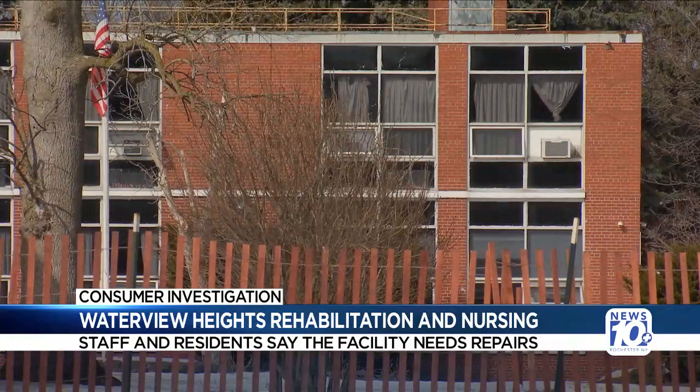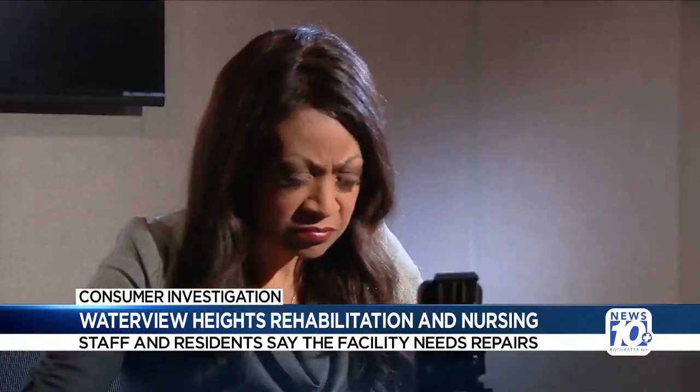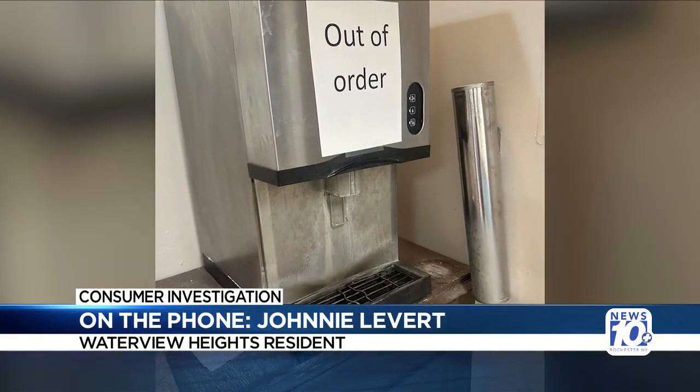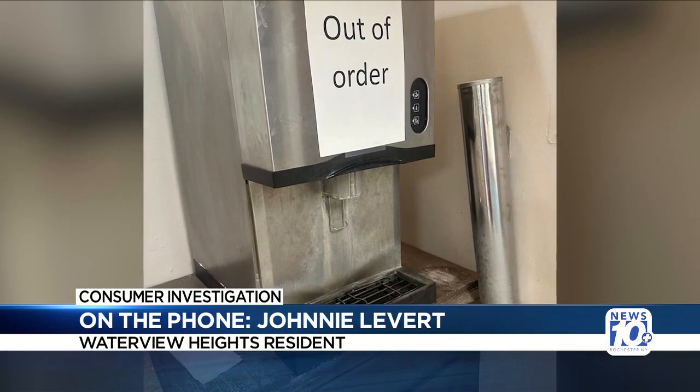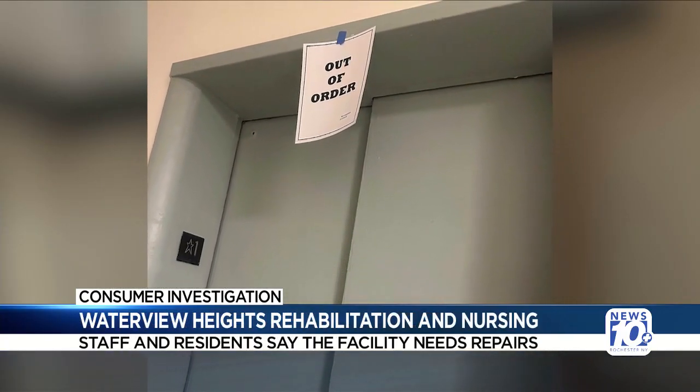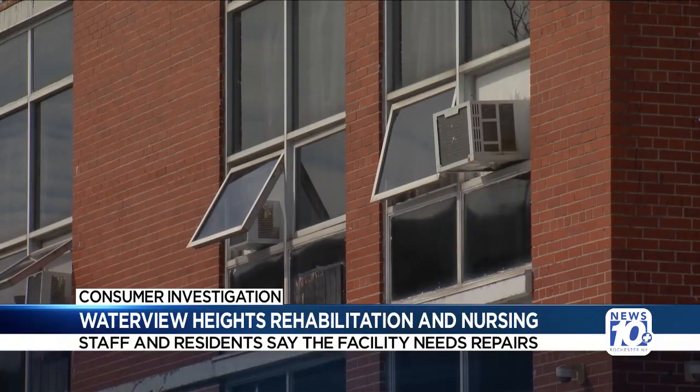And resident Johnny Levert says problems are constant. There's a water fountain, an ice machine, that's full of mold and mildew. As well as elevators, staff say, that work only sporadically. And then there's the HVAC system.